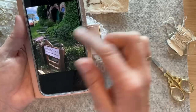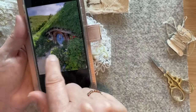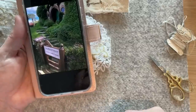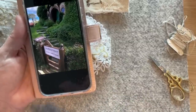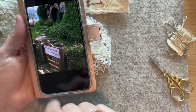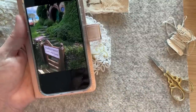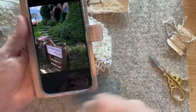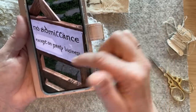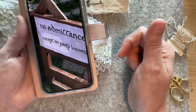And then in another movie, the wizard and Bilbo sit up the top here next to the house, and they're overlooking the village, watching the preparations for a big party. And it's right at the end of the movie, I believe. That sign, "No admittance except on party business," that's what we bought at the gift shop. So we've got that sign that we're going to put in the rumpus room.